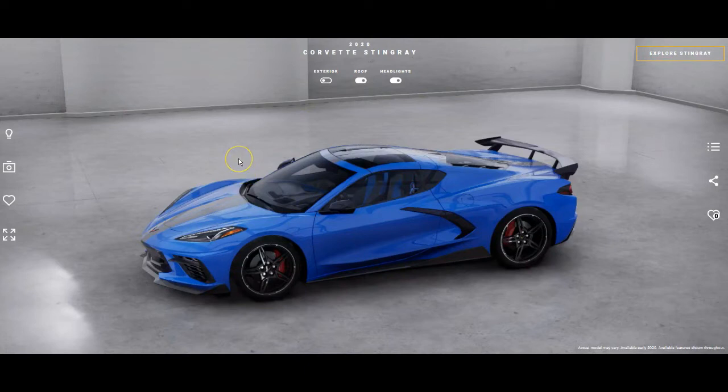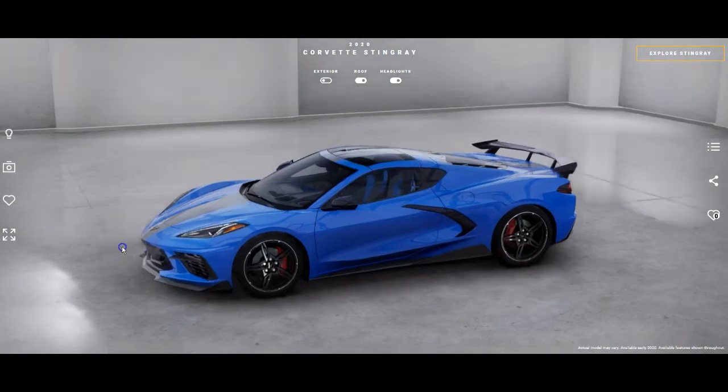I actually wanted a blue Camaro when I first got it, but my wife didn't like blue. She liked the silver, and I think even I like the silver a little bit more. But I think once I get the Corvette, I'm going to go with blue or yellow. Either way, I think it's gorgeous.